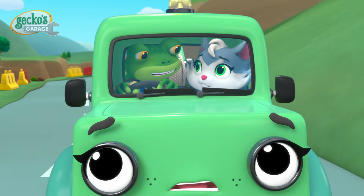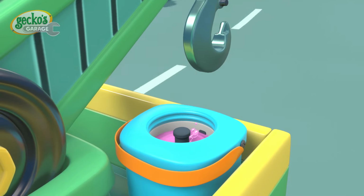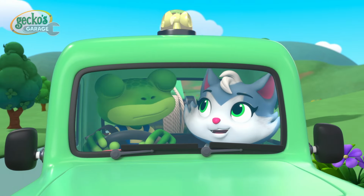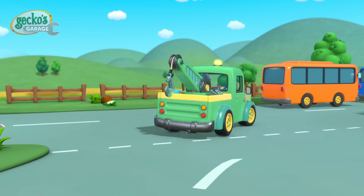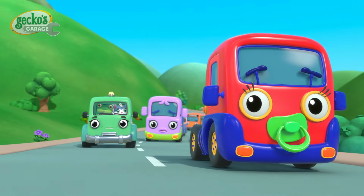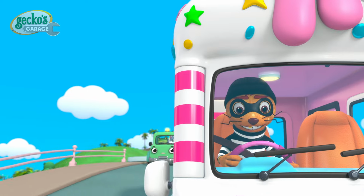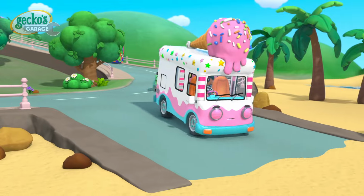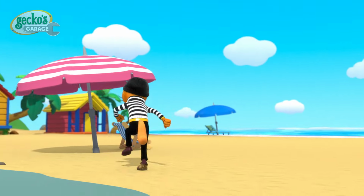Oh, where is Vicky? We need to get this ice cream back inside her to keep it frozen. Wait, do you hear that? Vicky! Sorry, excuse me. Pardon. Thank you! Whoa! The beach! It's a dead end! Wasn't me! I'm no ice cream thief!